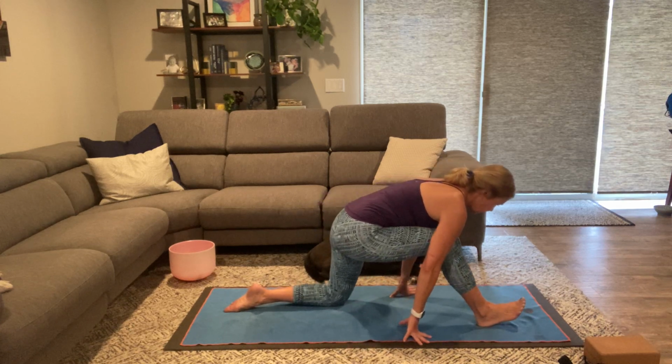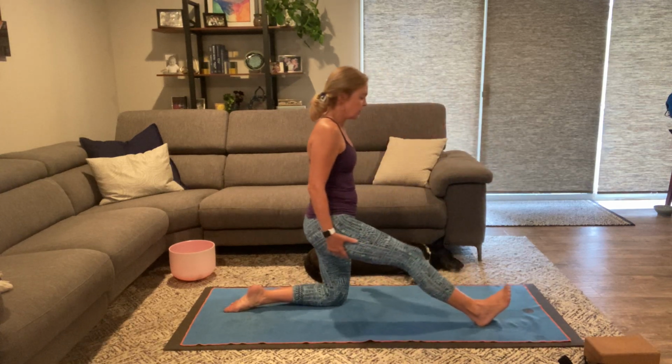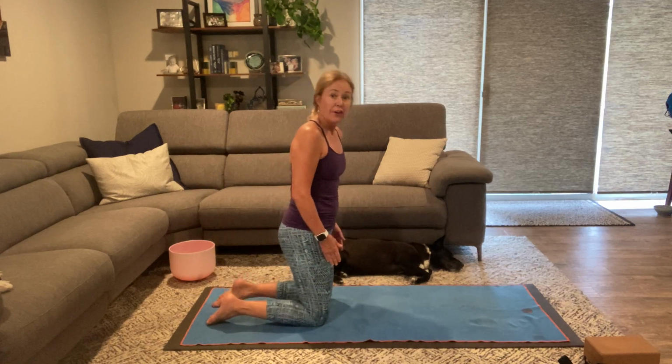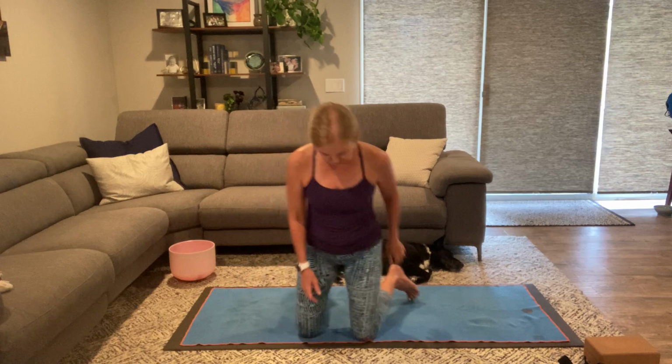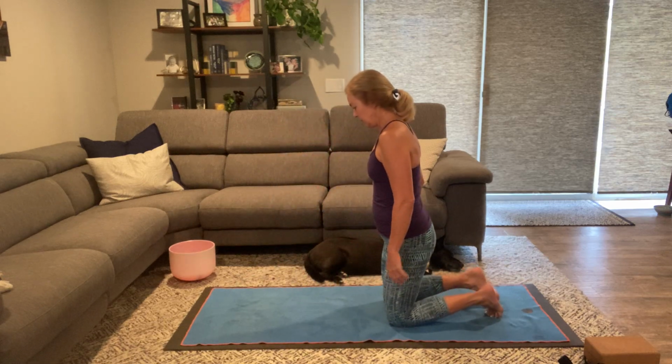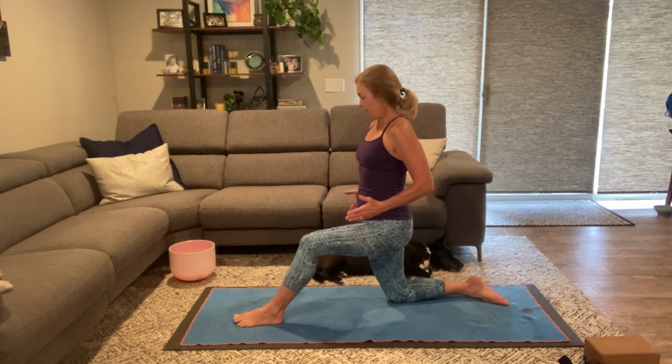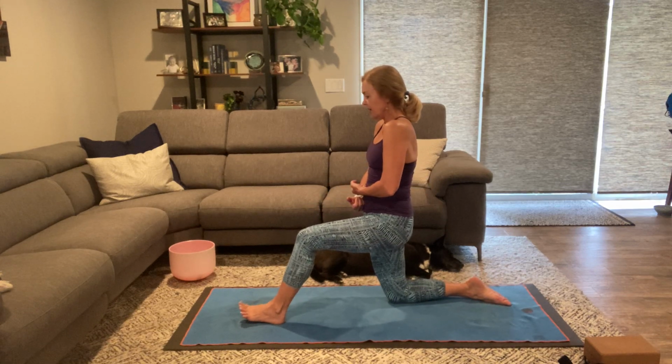All right, with some bend in that right knee, slowly rise up. Draw the right knee back. Your knees are about hip distance apart. I'm going to come turn this way so you can see better. Step your left foot forward. Square off your hips, engage the belly.